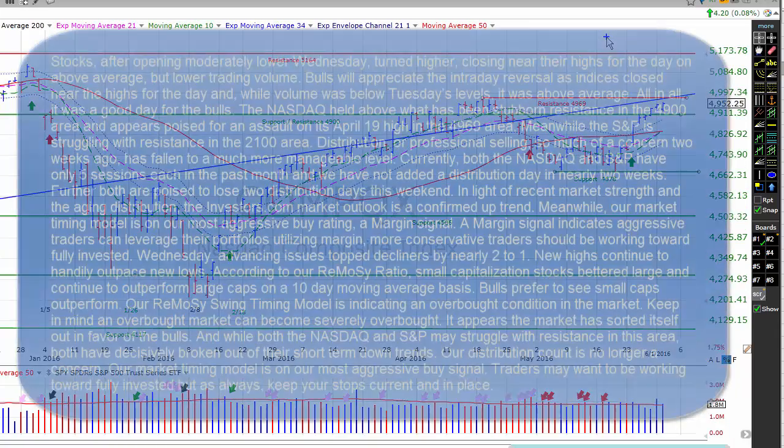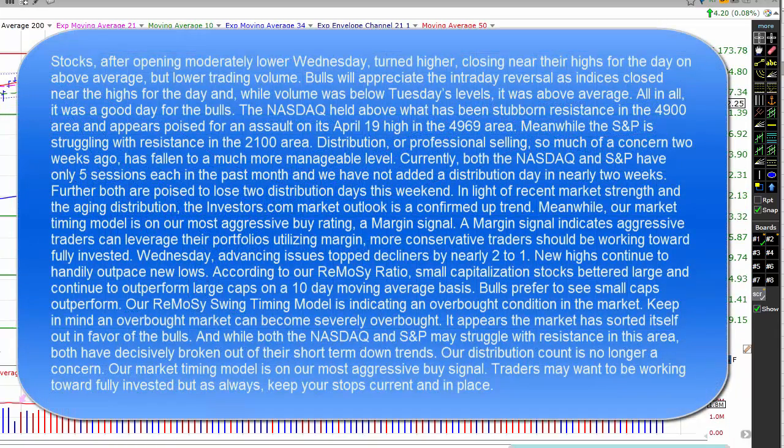But before we do that, stocks, after opening moderately lower Wednesday, turned higher, closing near their highs for the day on above average but lower than the prior day's trading volume. Bulls will appreciate the intraday reversal as indices closed near their highs for the day, and while volume was below Tuesday's levels, it was above average. All in all, it was a good day for the bulls.